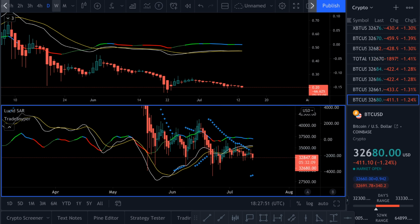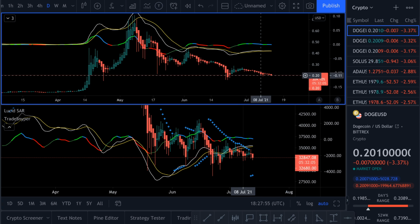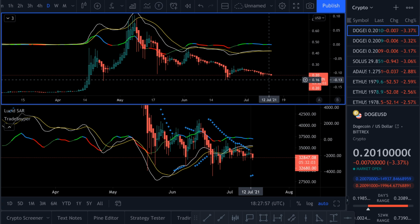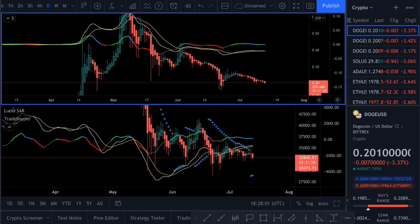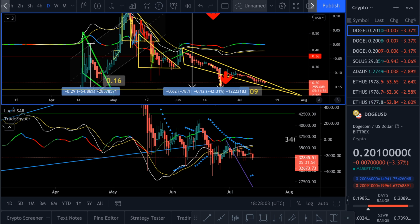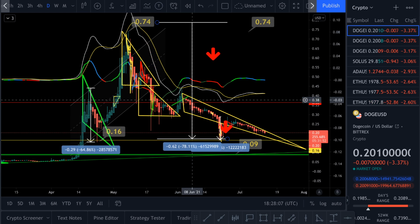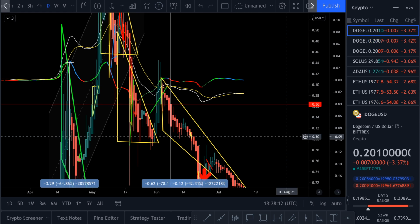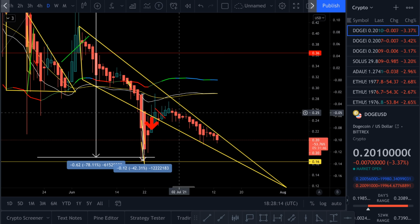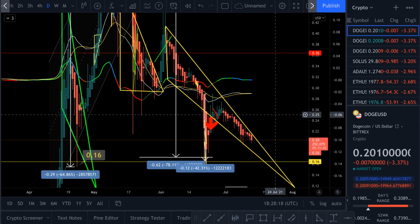So yeah, I don't like to make price predictions too often, but just look at this. Look at Doge. We're going to go back to the main one here. Just look at this wedge. As these wedges fall like crazy, there's eventually one day where they get bought up, and I think that might happen soon, but I think we still have some more downward selling pressure to go.